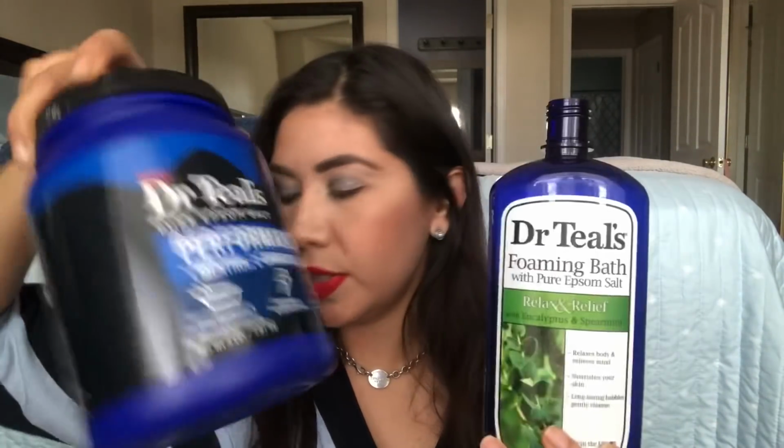Smells really good. The bath salts from Dr. Teal's are really good. I would buy the eucalyptus spearmint bath salts over these, even though they're both Dr. Teal's. Like I said, I didn't like those, but this scent from Dr. Teal's is just the best. I enjoyed it. It's a really nice bubble bath, but I do find that the bubbles disintegrate very fast. It's very inexpensive, very cheap. I would still use it, but just know that the bubbles don't last very long.